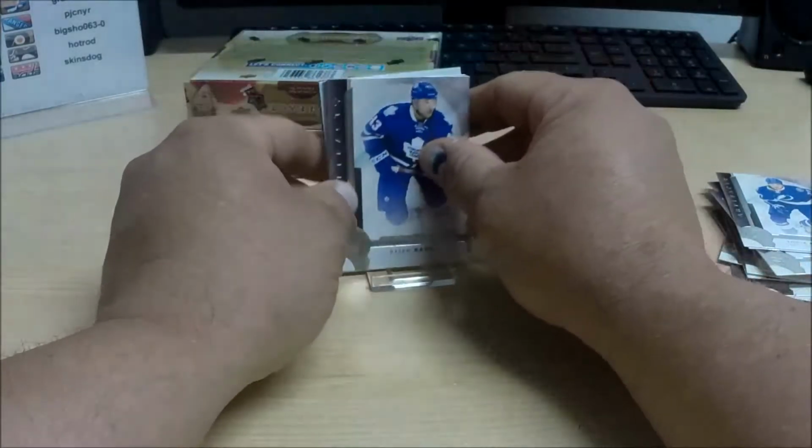Red parallel for the Tampa Bay Lightning, Nikita Kucherov, numbered 299. Parallel for the Edmonton Oilers, Grant Fuhr, numbered 499. An Aurum card for the Pittsburgh Penguins, Sid the Kid Crosby. Sidney Crosby Aurum for Pittsburgh. In base.